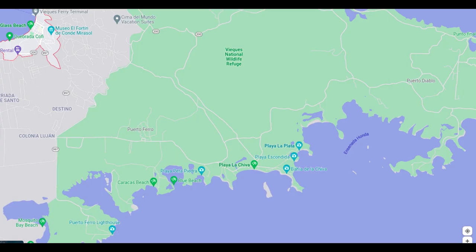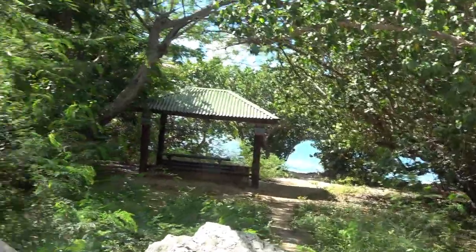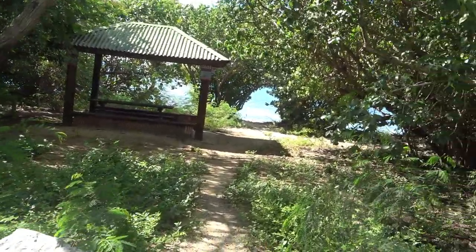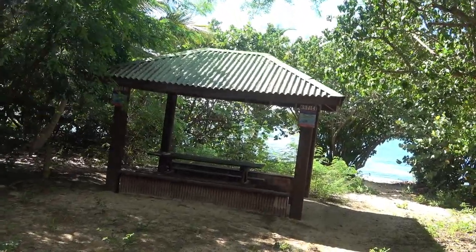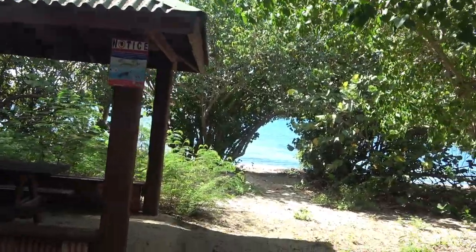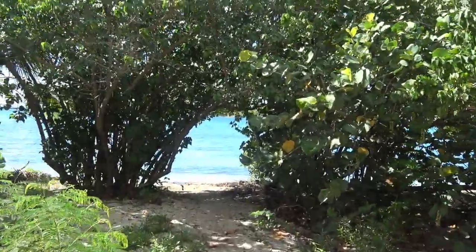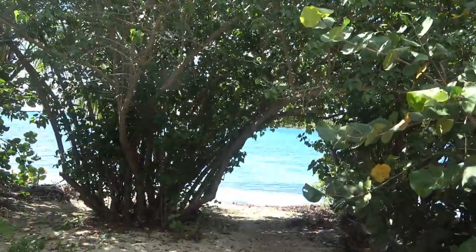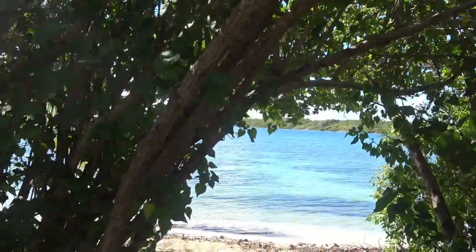It seems like there are some of these little spots sort of carved out where you can come in, and they have nice little shelters. Over at 12, there's a bathroom, actually. But we chose this one because it's got a little shade. It doesn't have the palm trees that we've been seeing in Luquillo, but we have some of these little trees here, so we'll put our blanket here.